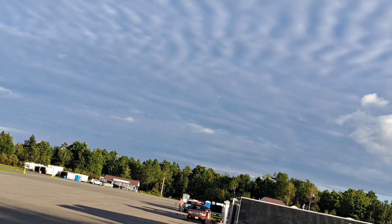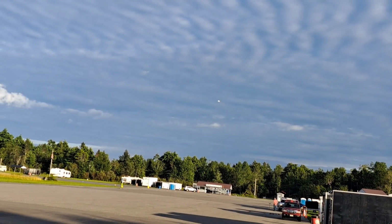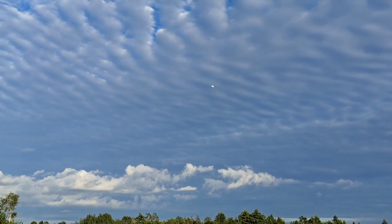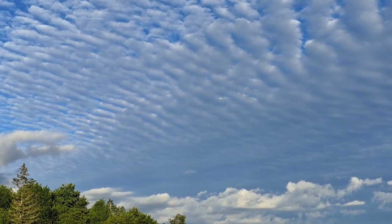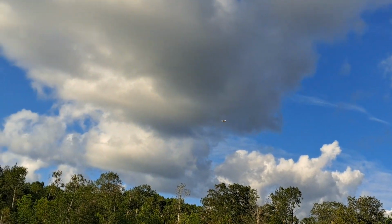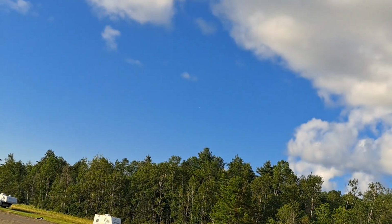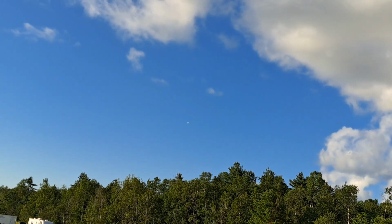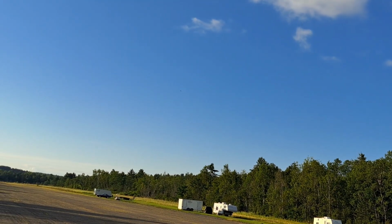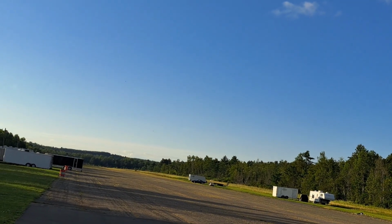Gear up. ESC 21.4 volts, 60 Fahrenheit. What a beautiful sky for a backdrop for this airplane. Got a slight roll. This flight would begin a lot of exciting and unfortunate moments for the rest of this summer's flying.